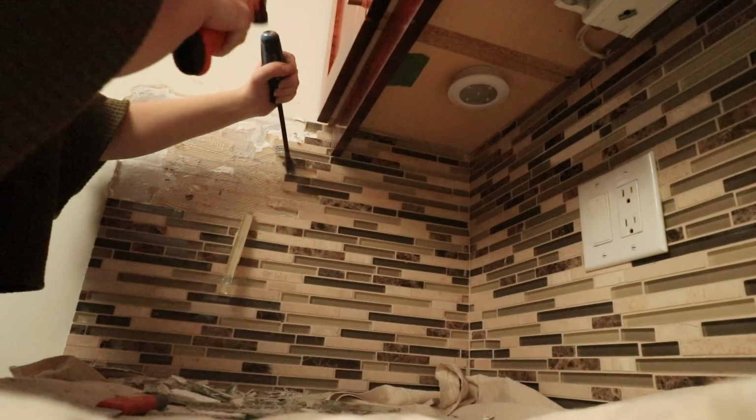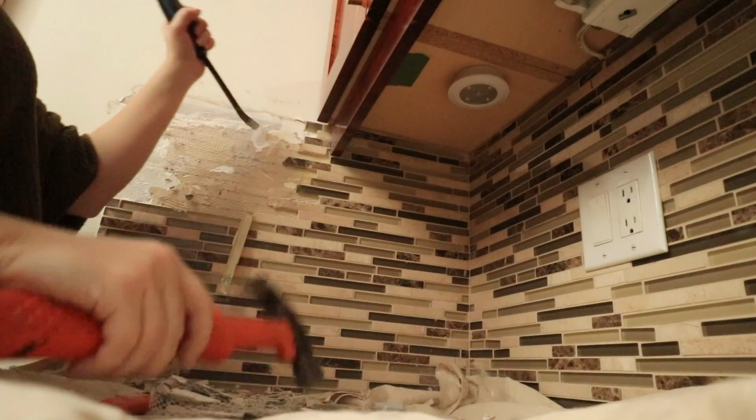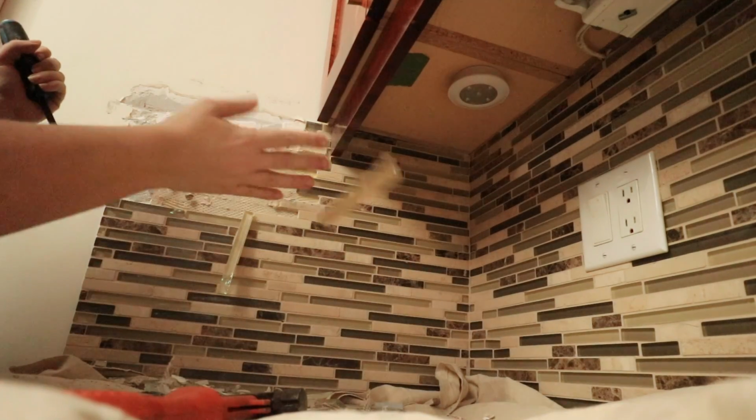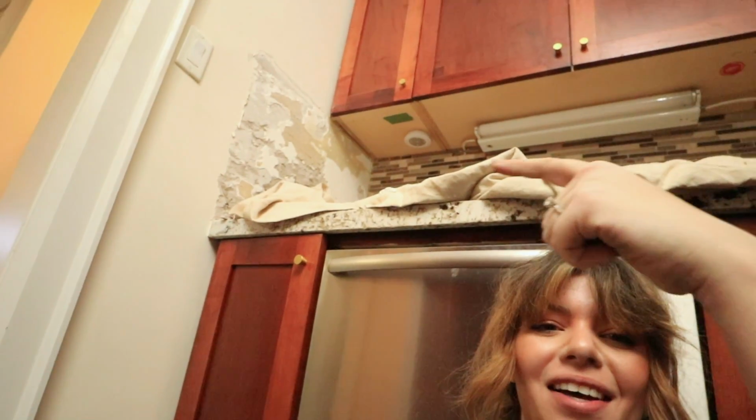And now that I've started, I can hammer into the exposed sides and it's going so much faster. So let me show you. Look at that, that just flew off there. So easy. Had to sit down for this. So yeah, you got that part done.